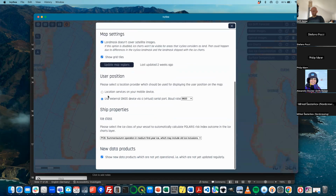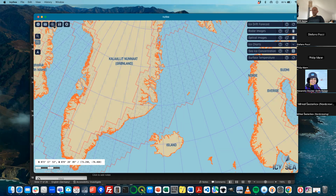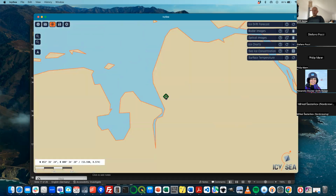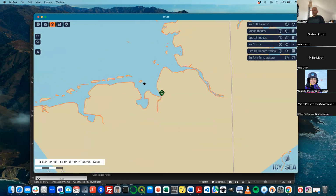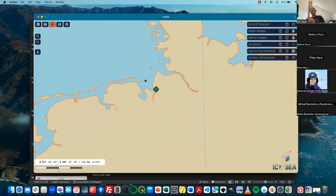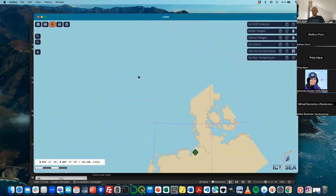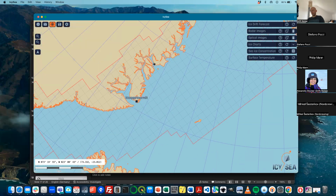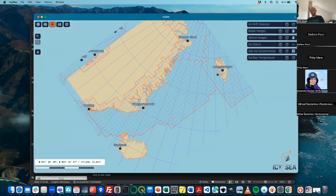Well, first I go into the settings menu, and I tell IcySea that I'm using a separate and external device. Close this, and I can click on the user position, select my GPS connector, and it will put me right into Bremerhaven, where I am located at the moment. So this is the initial starting position, and this is where we started building IcySea from, based on being able to see where you are in relation to land.